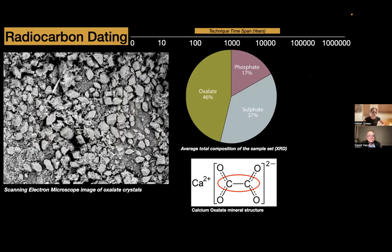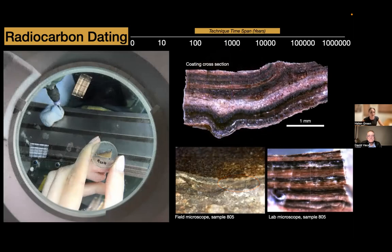The other important feature of these coatings was that they demonstrated very clear layering when we looked at them in cross-section. And this suggested that they've built up progressively over time and allowed us to attempt to sample those individual layers separately. So you can see there that we're looking at it under the microscope. We've taken the sample back to the lab, cut it in half, and then we're looking at those layers.